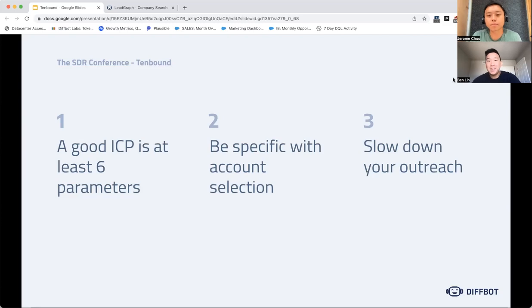So a weak ICP will actually translate to an account list that might have a really high TAM, but not specific enough into what you're selling and even the sub-industries that you should be selling into. So with a 6+ parameter ICP, you can be much more confident. Every account I'm reaching out to is validated on a deeper data-driven model, right? Deeper data-driven insights. And so when you use a high coverage B2B company database, you also want to pay attention to how global your ICP is. Most data companies and data providers that sales teams work with are very US based, but there's a lot of coverage, right, to capture outside of that as well.